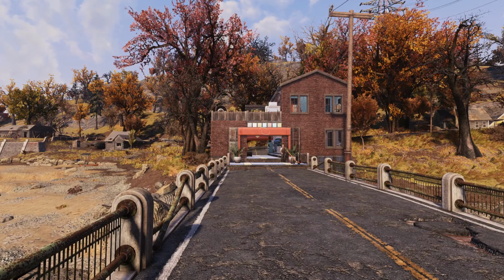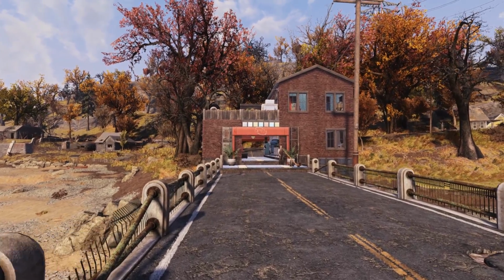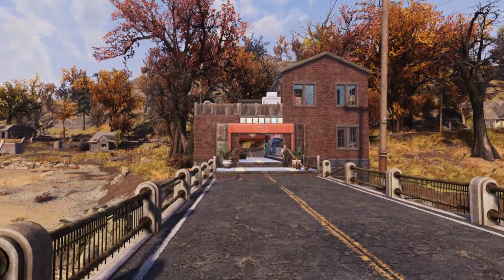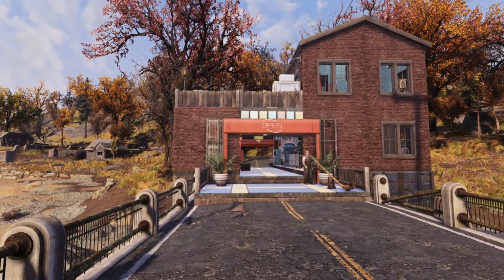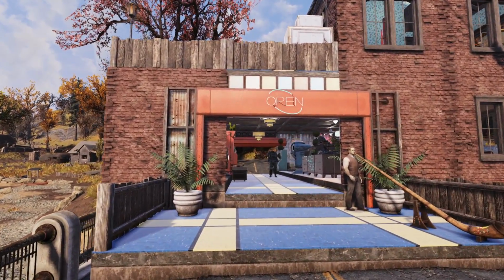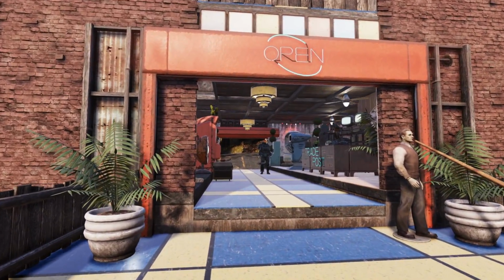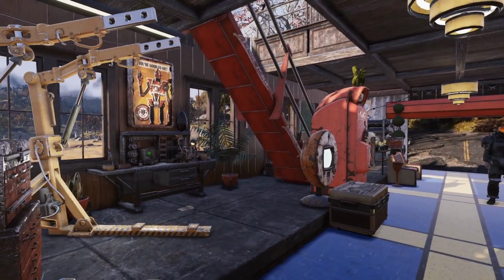Okay then, so camp number 1, we are just outside of Somersville, just on the bridge here as you can see, and it's a camp that caught my eye because it does a couple of things that are a little different, which is really cool. Got a kind of trading hub type deal here, and it's just built on the end of the bridge, using the structure as a starting off point, which is quite cool. The decoration is particularly on point, which I really like.